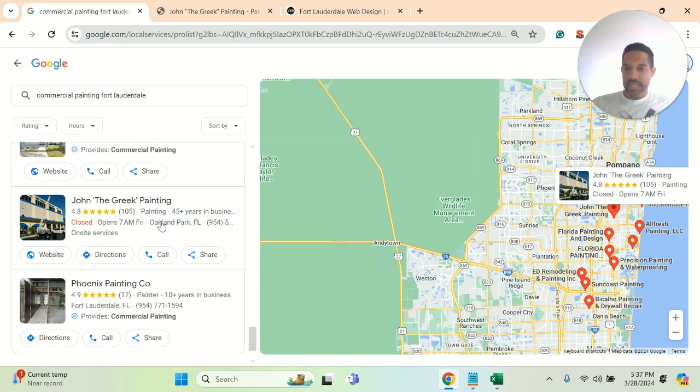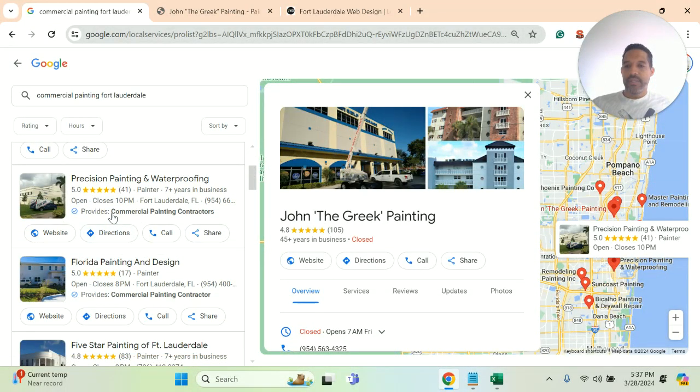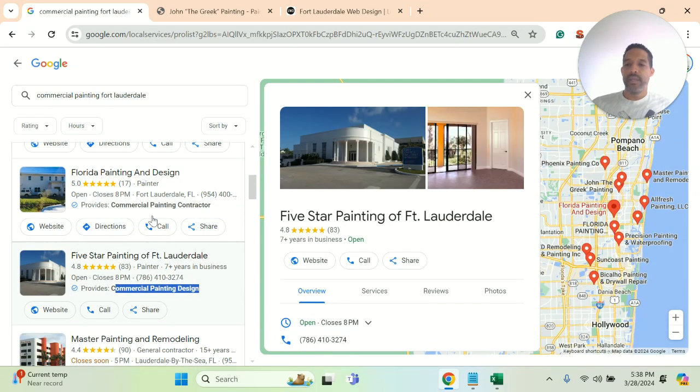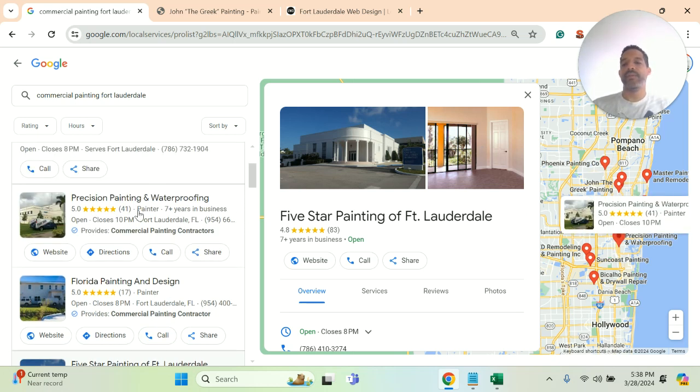At the same time, another thing that I noticed, you see their service is painting, but what you'll see at the top, and I just noticed this from the one right above them, the service that these companies provide is commercial painting contractor, commercial painting contractor, commercial painting contractor. And you'll see that for Lauderdale. So in other words, they have the advantage, even though they don't have as much feedback and they don't have the amount of years that this company has been around, but they're more in tune with the search that I actually did.